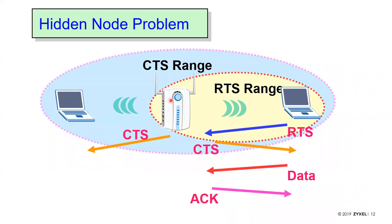Basically, you've got your access point here in the middle. You've got a client over here and a client over here. The access point can hear both devices, but each laptop is too far away from the other laptop to know when it's transmitting. So you run into a situation where both decide to transmit at the same time, and it causes interference here at the AP because it can't figure out who it's supposed to be listening to, and your packets get dropped.